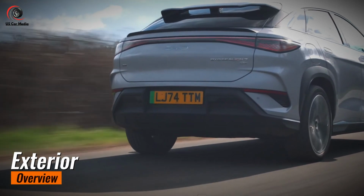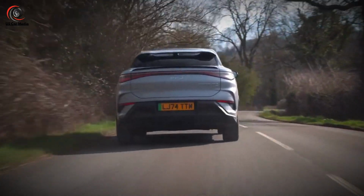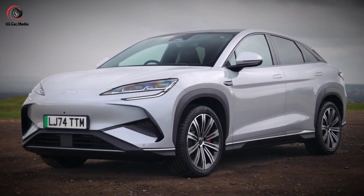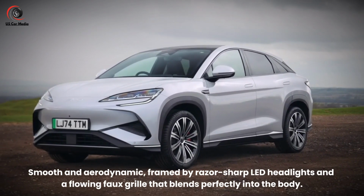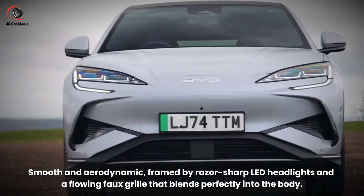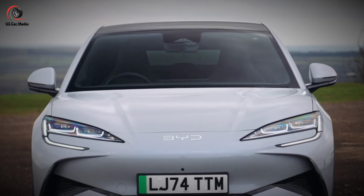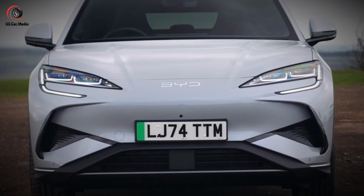Let's start with the walk around. The BYD Sealion 7 isn't loud, but it doesn't need to be. The design is quietly confident, sleek without trying too hard. The front fascia? Smooth and aerodynamic, framed by razor-sharp LED headlights and a flowing faux grille that blends perfectly into the body. It's got that futuristic shark nose vibe you'd expect from a car with Sealion in the name.